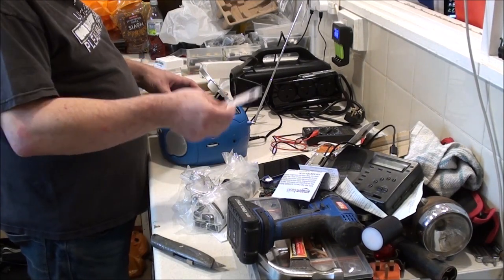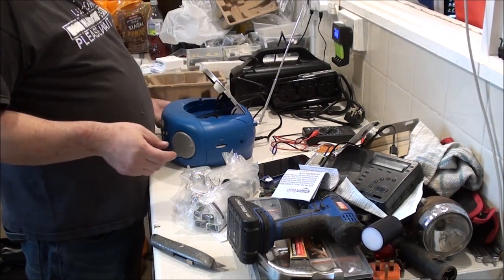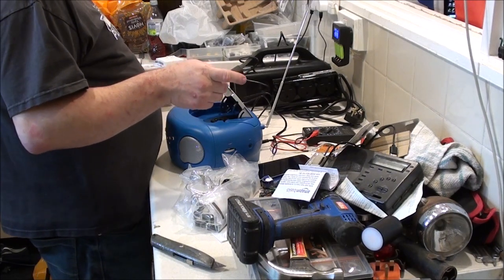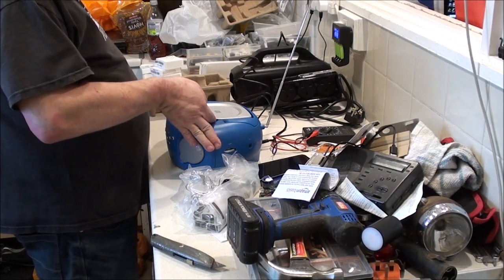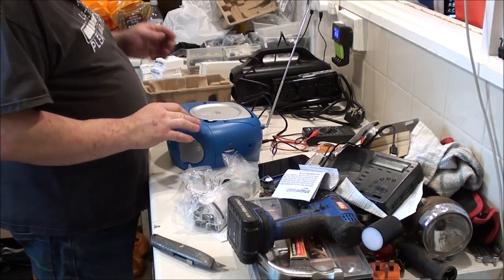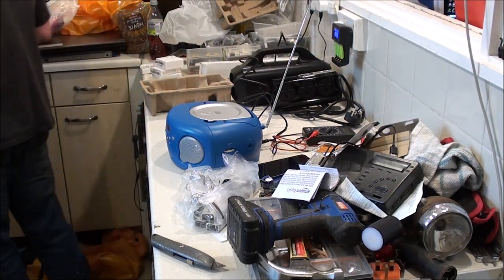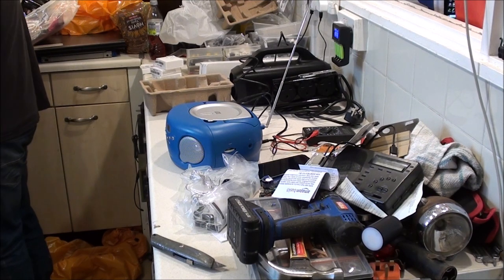There's the card thing. I mean, I could get a CD, but it means squeezing past the camera. Yeah, I'll do that CD off cam. Those are those D-cell batteries, aren't they?